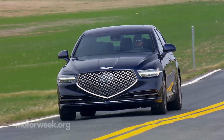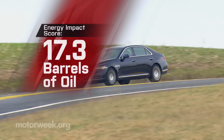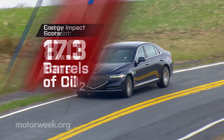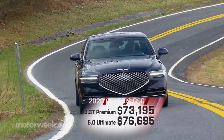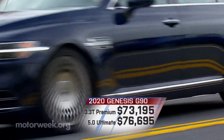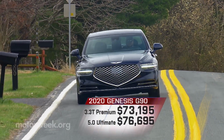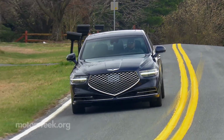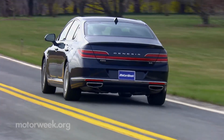That's a worse than average energy impact score with 17.3 barrels of oil consumed and 8 tons of CO2 emitted yearly. Pricing starts at $73,195 for the V6, $76,695 for the V8. All-wheel drive adds another $2,500 onto either.